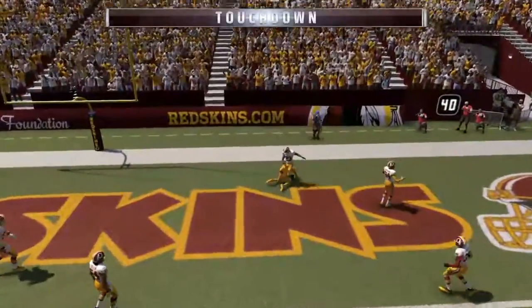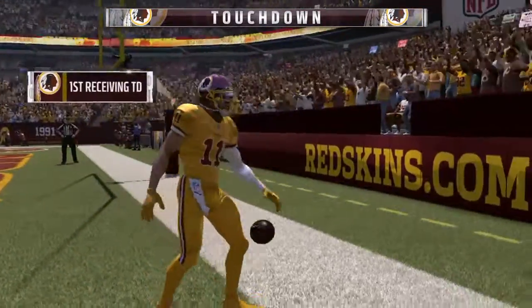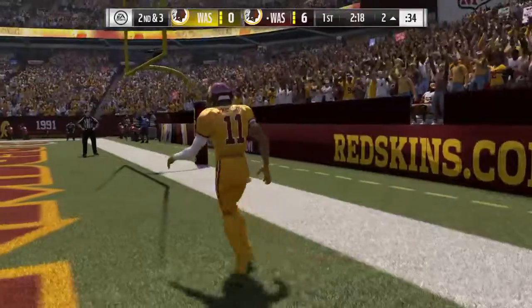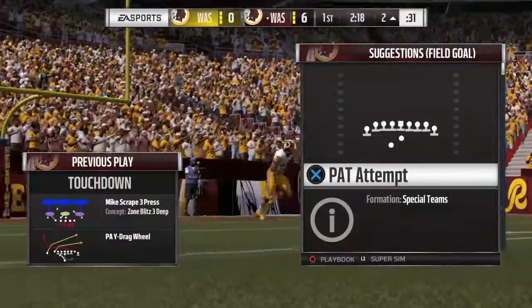And this is taken in for a Redskins touchdown. Deshaun Jackson, a 12-yard touchdown grab. And the Redskins have taken a first-quarter lead.